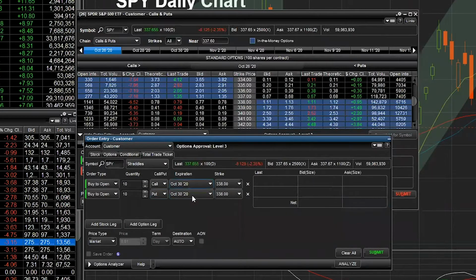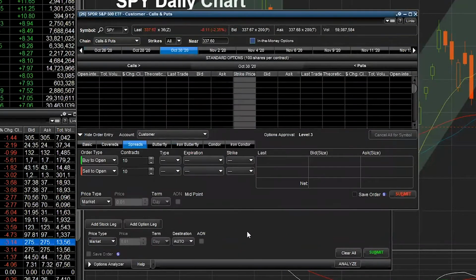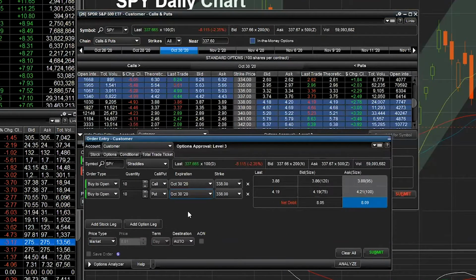So we go to the 30th and we say we want to buy a call and a put on the 30th. Now you can see the call for October 30th, 338 strike, it's last traded at 3.88. And for the put for the October 30th, 338 strike, it's going for 4.19.